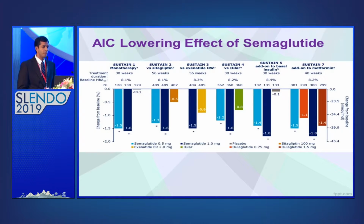And we also got data now from this newer agent semaglutide, which seems to have an even more potent effect than most of the available GLP-1 receptor agonists in glucose lowering. And it has done better than the basal insulins. Now, one question that comes up is, though these things come up in clinical trials, do they actually work in real-world data?